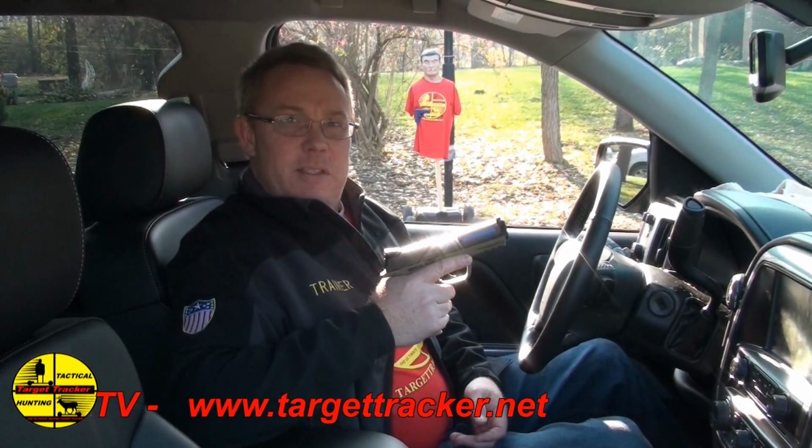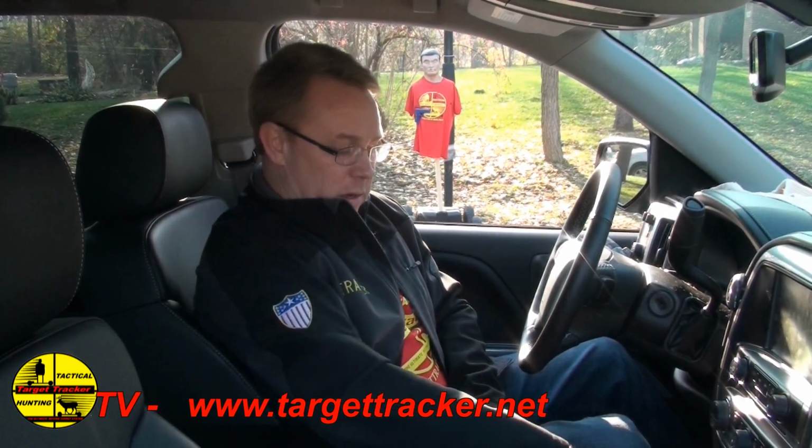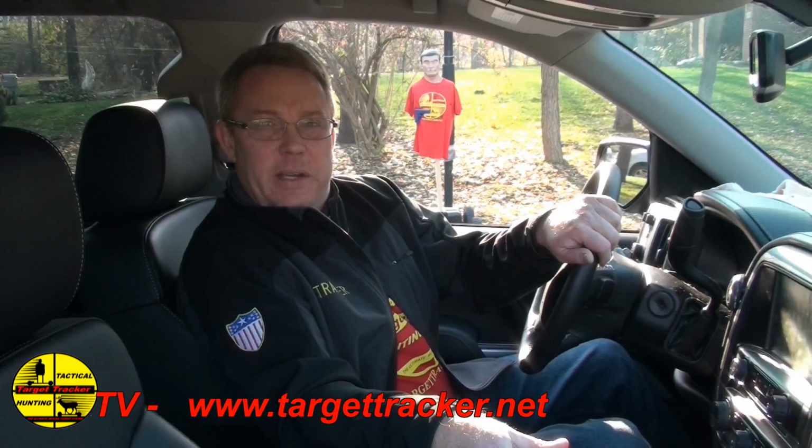So wherever you are in your vehicle, even if you mount a holster, so you can just grab it in a second and you're ready to go, that's the whole idea of carrying a firearm in your vehicle. Always be safe. Make sure this is pointed down in the little well here. Make sure it's not ever pointed toward anybody in the car.